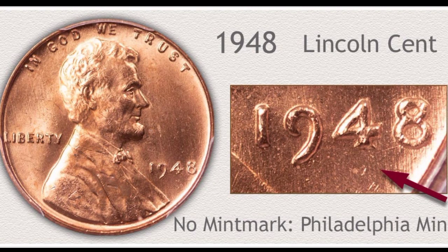Welcome back, guys. We'll be talking about the Lincoln 1 cent from 1948 to 1949 to 1950. All rare and valuable penny list.